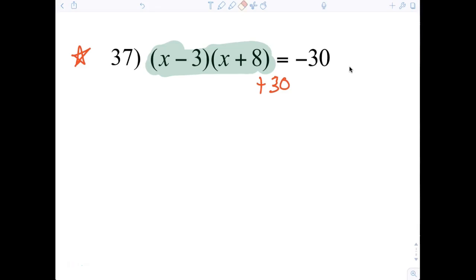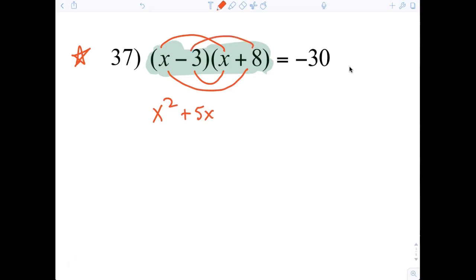All right? So now try to listen to me. Remember, x times x is x squared. Now, how much is this? Negative 3x. How much is this? Positive 8x. So negative 3x plus 8x is positive 5x. So now it's going to be x squared plus 5x, and then negative 3 times positive 8 is negative 24, equals negative 30. So that's the first step.